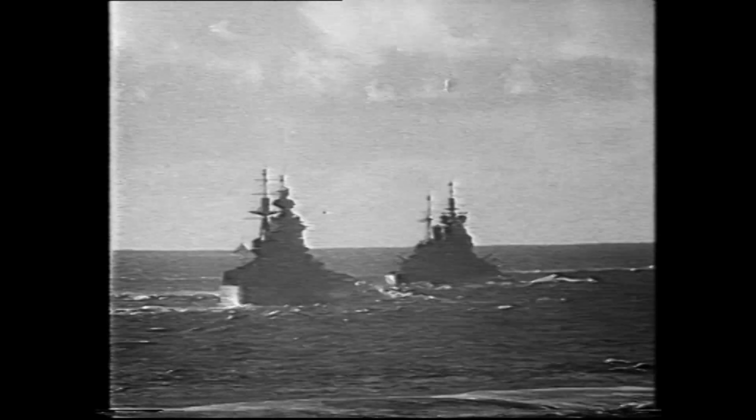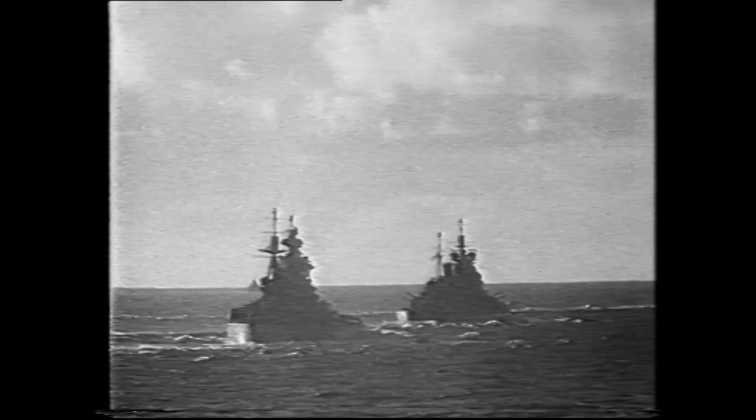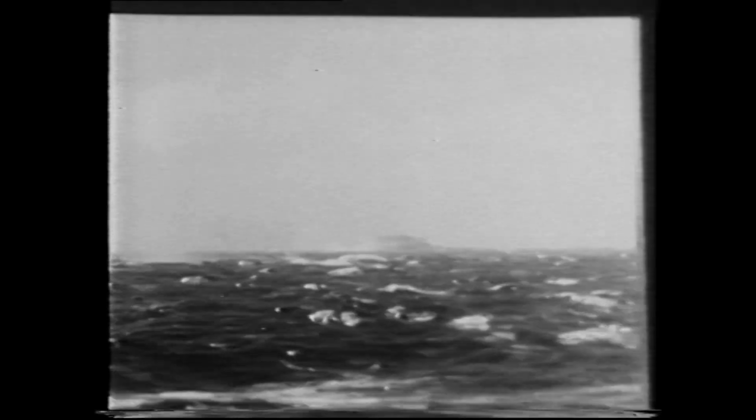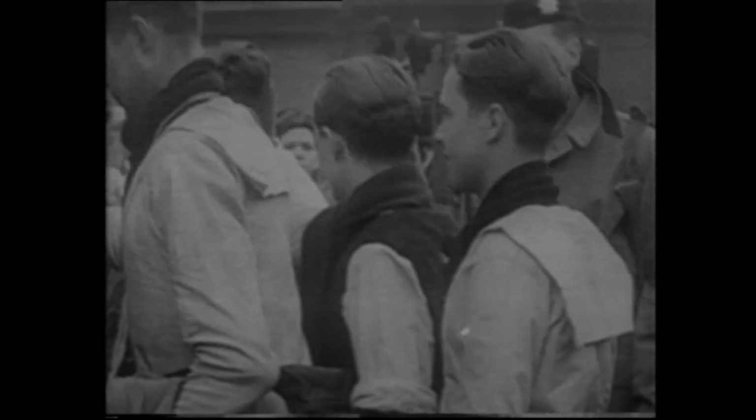Reducing the Bismarck to a flaming shambles, the Rodney and King George V had to urgently retire due to an acute shortage of fuel, and Bismarck's final destruction was left to the cruiser Dorchester. In all, 111 men from the Bismarck were saved, but almost 2,000, including all her officers, had perished.